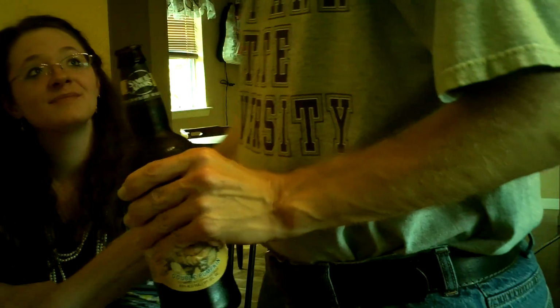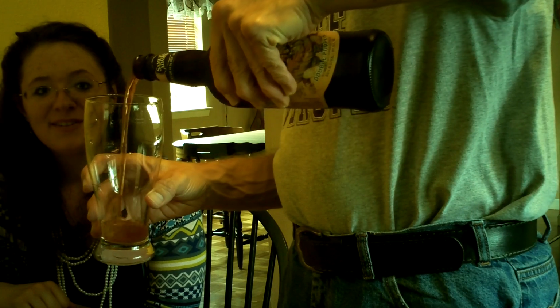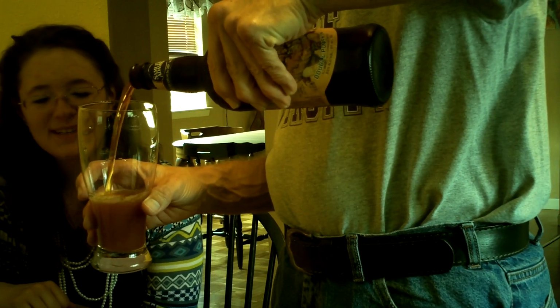I love pumpkin. I love fall flavors. I love October. Well, the Blue Moon Pumpkin Ale I had, Harvest Pumpkin Ale, tasted like pumpkin pie in a glass. I'll have to try it. Tastes like pumpkin pie in a glass, no joke.